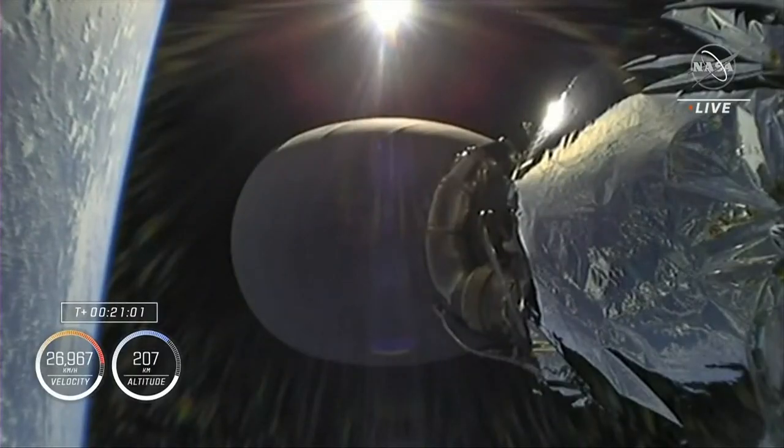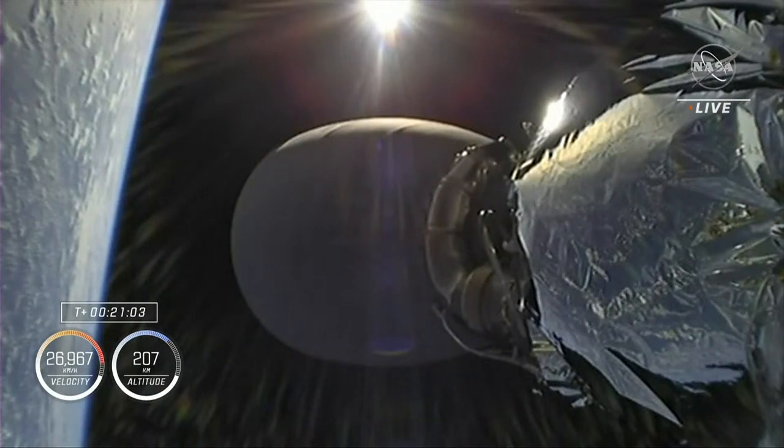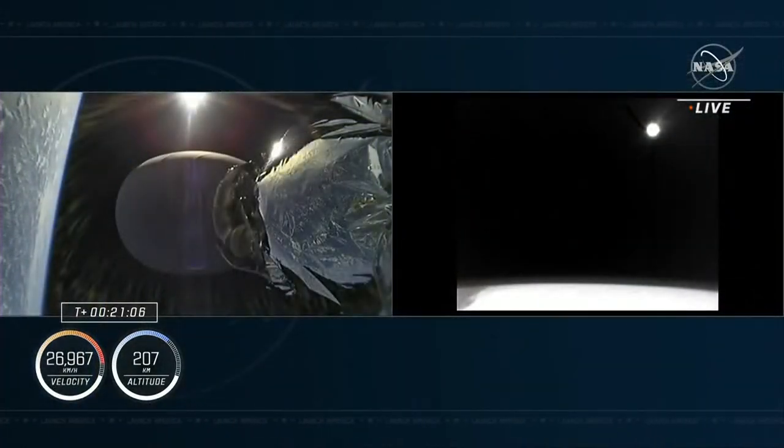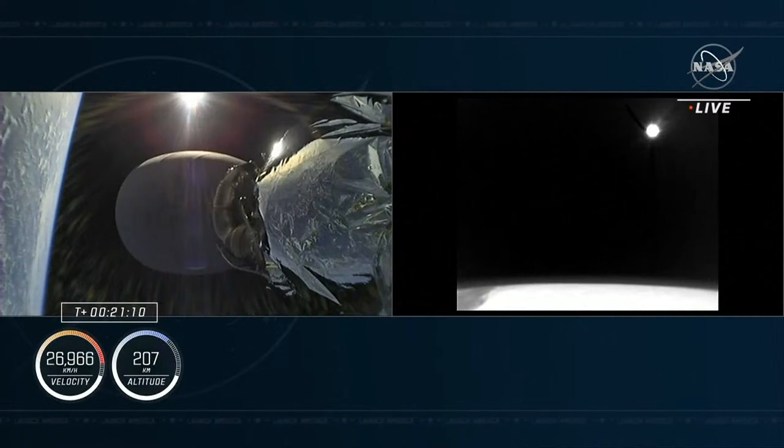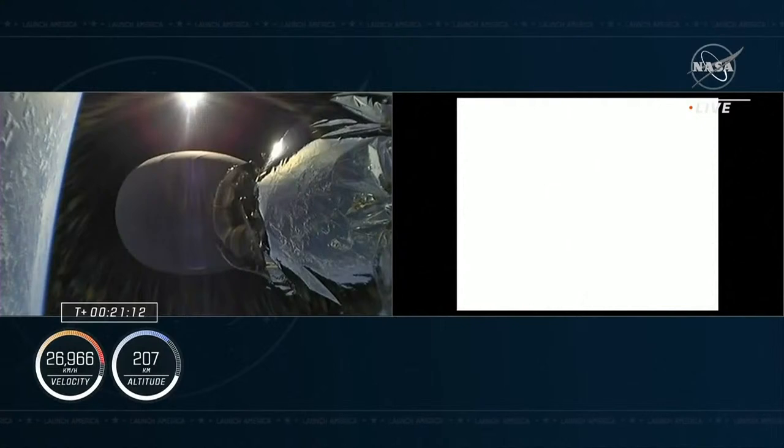Absolutely. And we did also hear that there was good service section Draco checkouts that took place. We are standing by for that nose cone to be fully deployed, but it should be coming here momentarily.